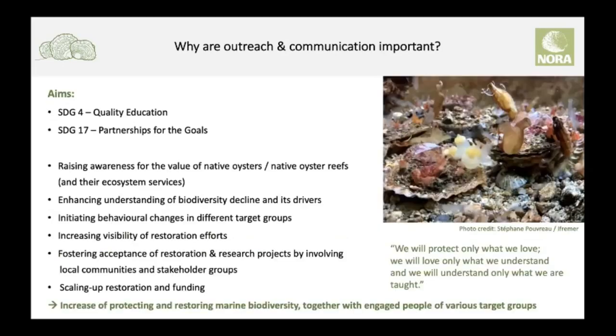Native oysters, as well as their restoration projects, are highly suitable for following SDGs 4 and 17, transforming subtasks of these SDGs into concrete actions and measures, and changing people's relationship with the ocean, which is what we want to achieve with this Ocean Decade of Science for Sustainable Development. Restoration projects across Europe and NORA itself have increased their outreach activities significantly within the last 5 years, in a wide range, from scientific publications, which Hein and Philine already talked about, to science transfer materials, school programs and stakeholder engagement in the different projects.